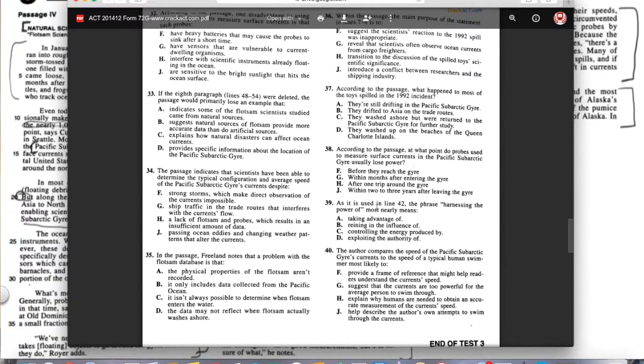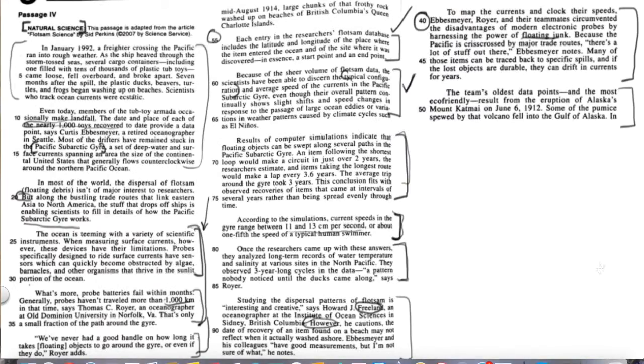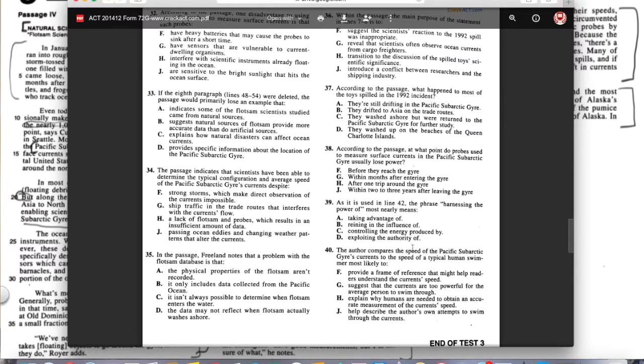Okay, as it is used in line 42, the phrase harnessing the power of most nearly means, of course, we know exactly where to go here to answer this question. And then 40 asks us, the author compares the speed of the Pacific subarctic gyre currents to the speed of typical human swimmers most likely to. Well, those speeds, I remember seeing them in that short little paragraph here. Why does he do this? This is something that you're going to have to consider. What is the point of comparing the speed to a swimmer? It's probably so that we understand what that speed actually means.